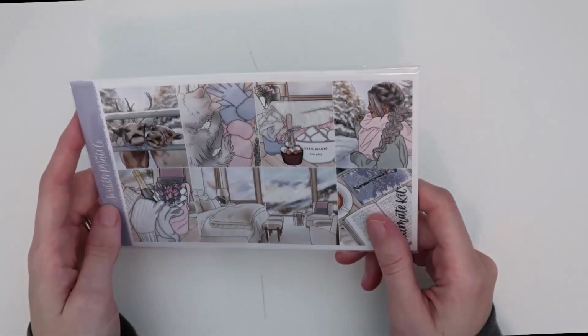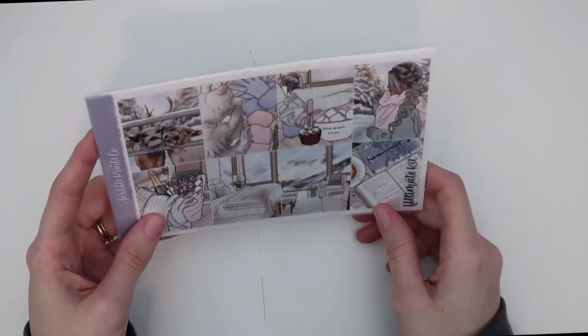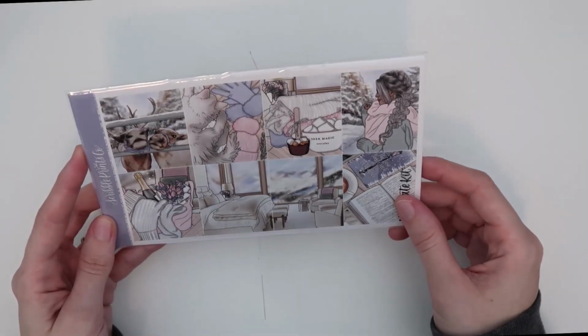And then the last thing I have to show you, the last kit, is Frosty, which I'm so excited for. I haven't really been obsessed with the winter art this year. And I feel like this one, I saw this, oh, I really need to get rid of this. And I was like, oh, this is so freaking cute. I'm obsessed with it. So I'll show you the Frosty kit because she's quite cute.